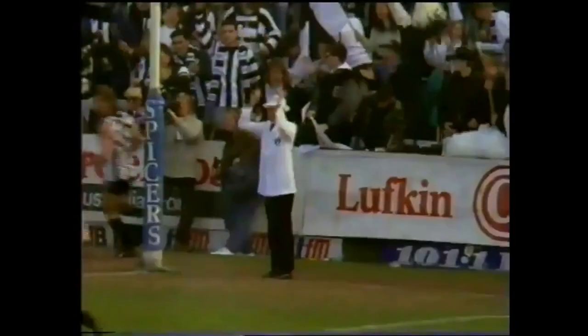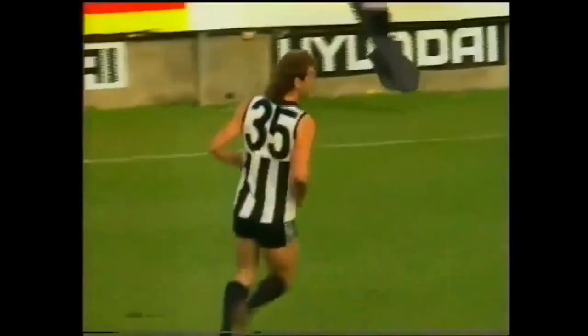Oh, Manson, three marks, three possessions. Gets it wide to Brown. Free kick to Daicos, nothing doing. Peter Daicos! Magic by Daicos. His first kick. Too far out to score, goes looking for Daicos. Three, oh, clever mark. Have you ever heard a roar like it? He plays on and kicks a goal.